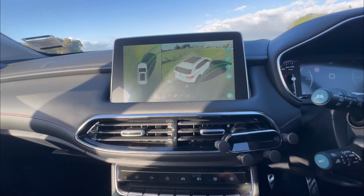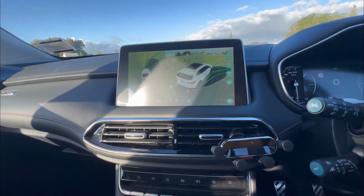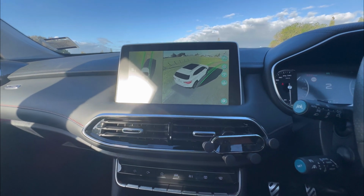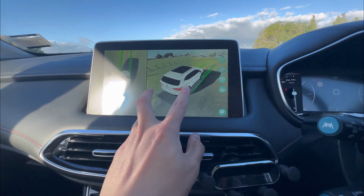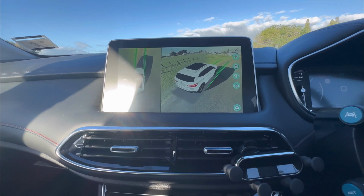That means I'm gonna slowly move forward. I don't have any vehicle around me. It's a safe car park. And then you can actually see the vehicle surrounds everything while you slowly move ahead. So that's really cool. Obviously the center part is always animation, so it's not actually showing anything around the vehicle.